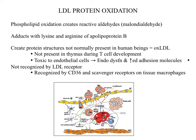So phospholipid oxidation creates reactive aldehydes. Malondialdehyde, lipid peroxides, this is a marker that cell membrane phospholipids are being oxidized, and this would be akin to LDL oxidation. And they form adducts with lysine and arginine of the apolipoprotein B100, creating a protein structure not normally present in human beings, which is oxidized LDL. Now, oxidized LDL protein was not present at the thymus during T cell development. We are not tolerant to oxidized LDL. It is a foreign molecule.